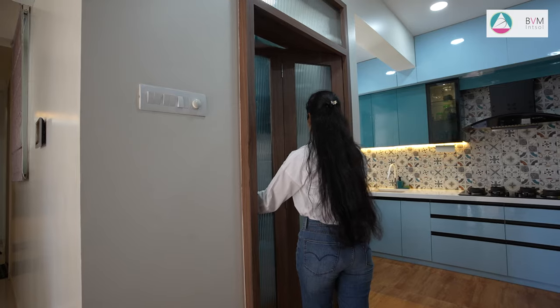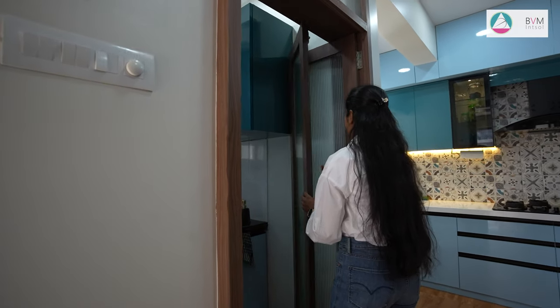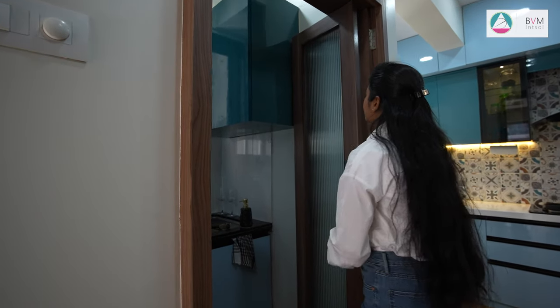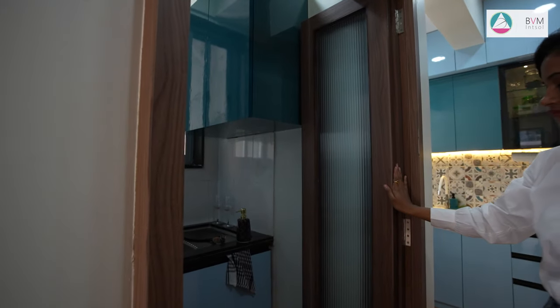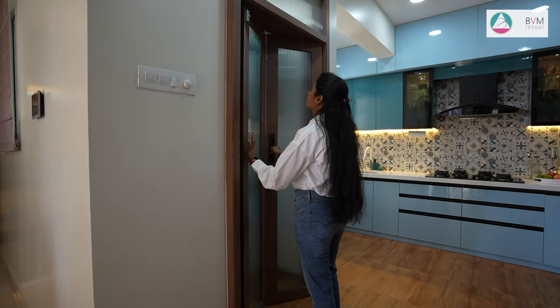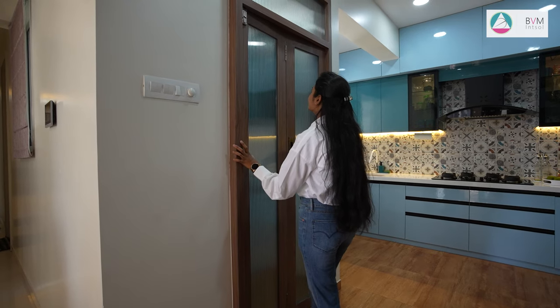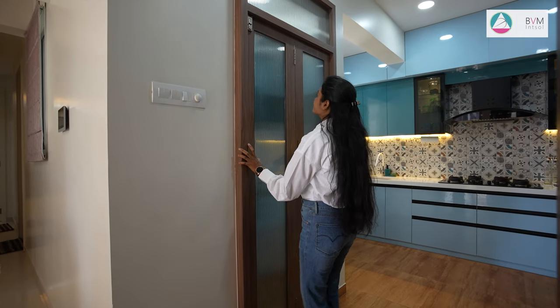Expanding the kitchen by incorporating the dry balcony space was a brilliant idea. Allowing for a larger and more functional kitchen area, the renovation included the installation of new floor tiles, a quartz kitchen platform, and plumbing points in both the kitchen and utility area.